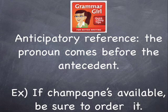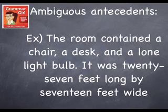The third and last antecedent problem concerns ambiguous antecedents. Pronouns pop up in almost every sentence, and sometimes readers may feel as if they're juggling. They're trying to remember which nouns have already been mentioned so that they can correctly match them up with later appearing pronouns. Don't turn your readers into a circus act. Your job is to provide a pleasurable and easy reading experience.